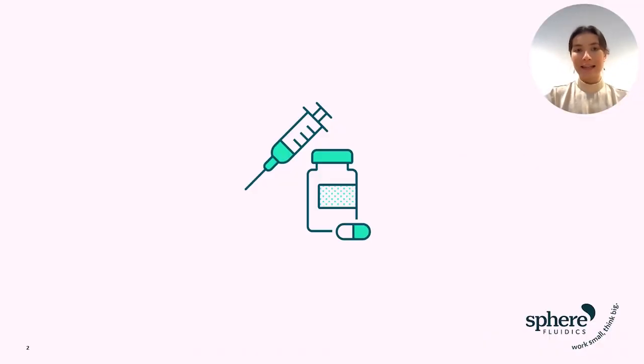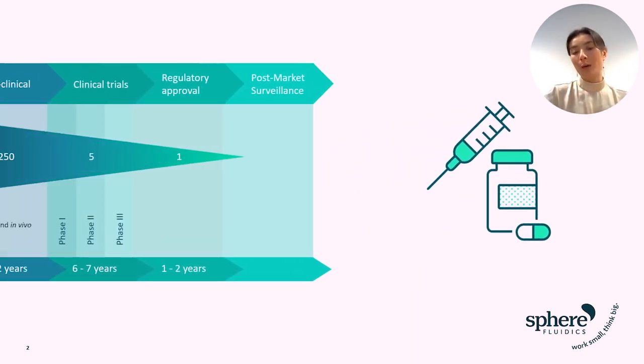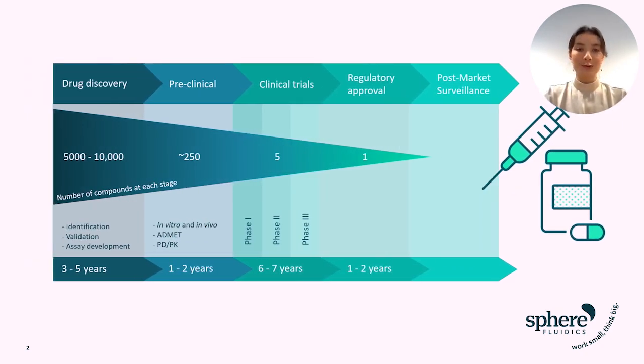So to set the scene, when you buy a drug from the supermarket or when you receive drug treatments or drug therapies, there has been on average a whole 12 years of work and $1 billion spent by pharmaceutical companies to bring that product from concept to market. This is called the drug development lifecycle, and it consists of 5 stages.